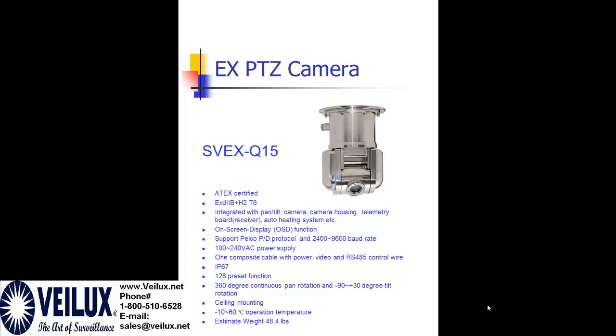IP67 weatherproof, 128 preset functions, 360-degree continuous pan rotation and negative 90 degrees plus 30 degrees tilt rotation, ceiling mount, negative 10 to 60 Celsius operations, and the estimate is 48 pounds.